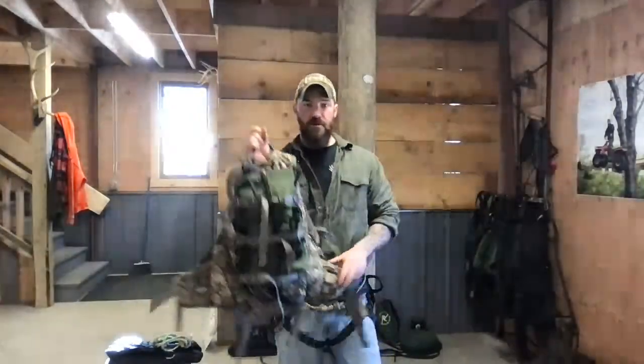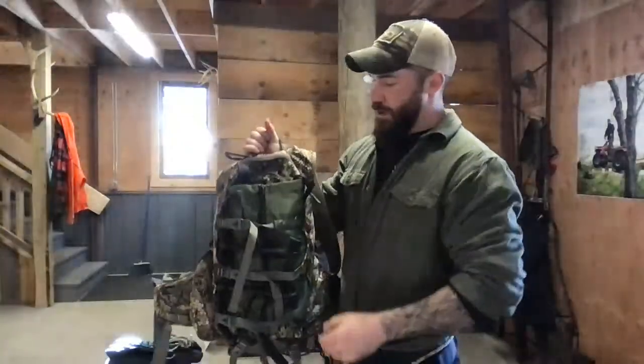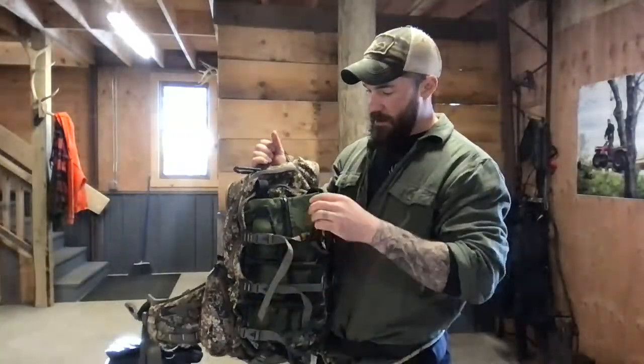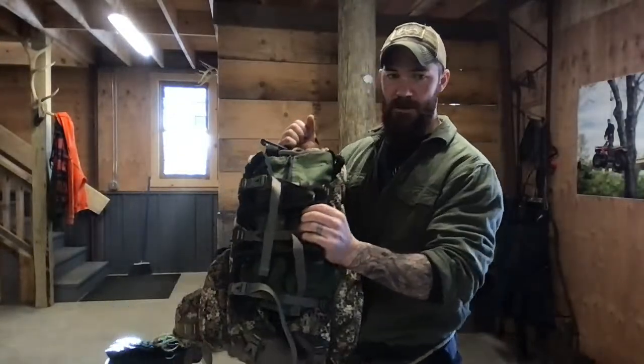Yeah, and this is my pack right here. Don't ask me what it weighs because I don't know. But basically I have everything in here that I would hunt with, minus a couple little things. I have a set of 8 steps right here. I have the perch platform on the back.